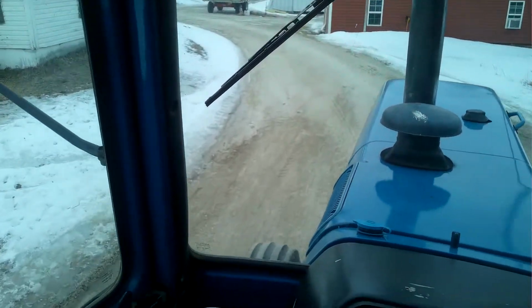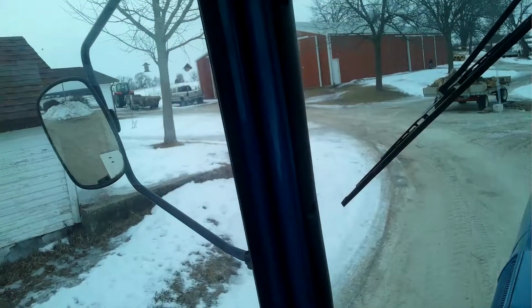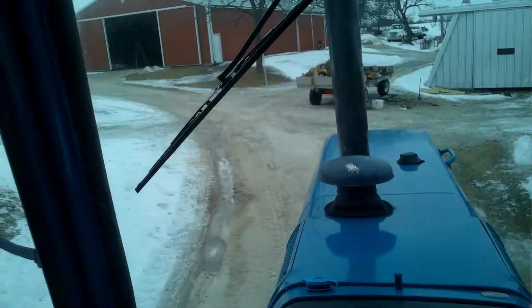So yeah, that's what we've got going on the farm right now. Burning wood, heating bills.